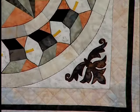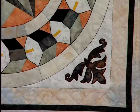The bottom left corner has the square in a square, and the middle left-hand side section has tumbling blocks that we saw in the antique piece of quilt that I held up when we were looking at inspiration. These tumbling blocks are three-dimensional. You feel as though you're looking down into them because of the little black diamond in the middle. I've appliqued a motif in each of the four corners and also in the corners around the central circle.